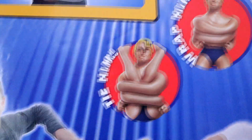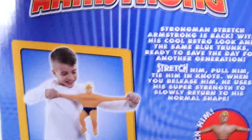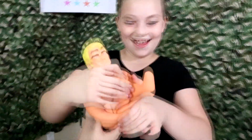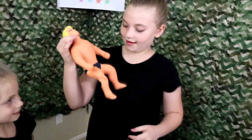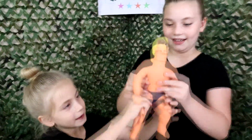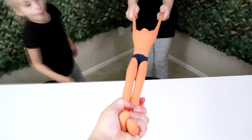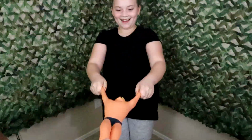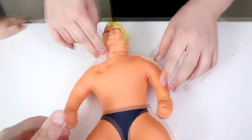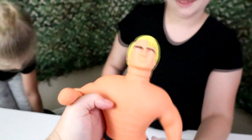They say you can tie him up, you can wrap him up, and you can stretch him out. He's really cool. Like this? Okay, we got him all tied up. Cannonball! I'm sure he would sink really quickly in the pool. Okay, I'm gonna pull with Adalia and we're gonna see. Ooh, he does get pretty far. Wow. I'm kind of nervous to pull too hard. I don't want Adalia to let go. It's gonna hurt. His head's gonna hit me. Anyway, so that is the original Stretch Armstrong. That's what he looks like.